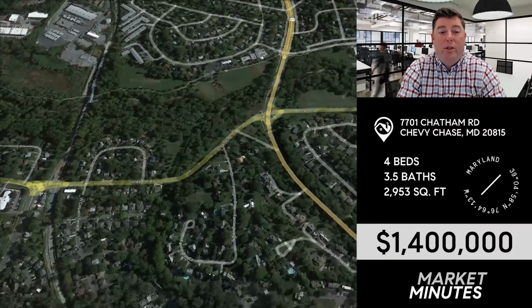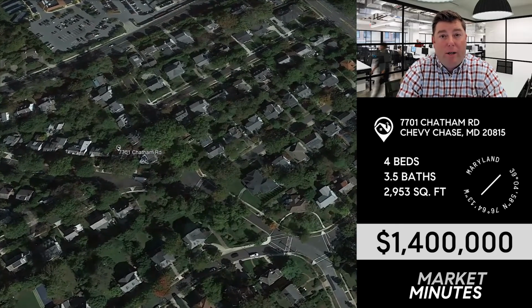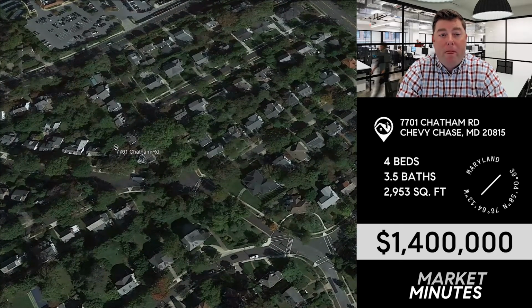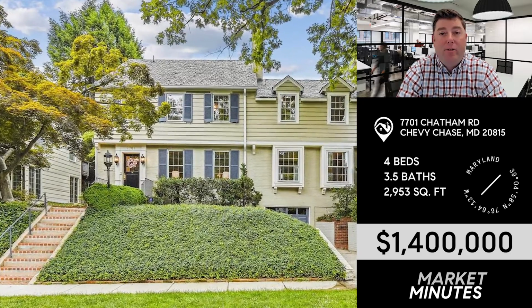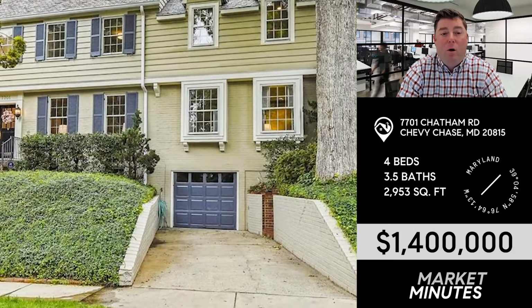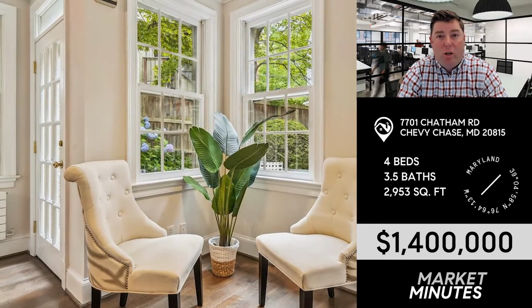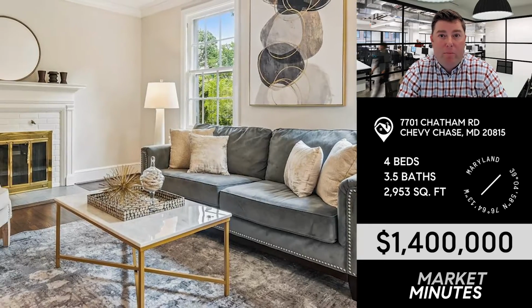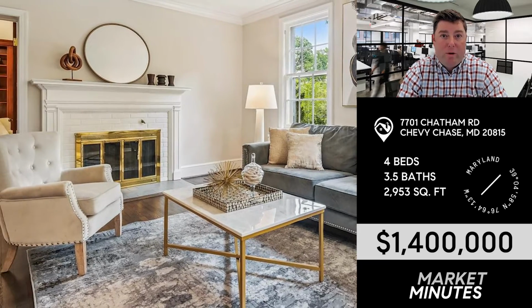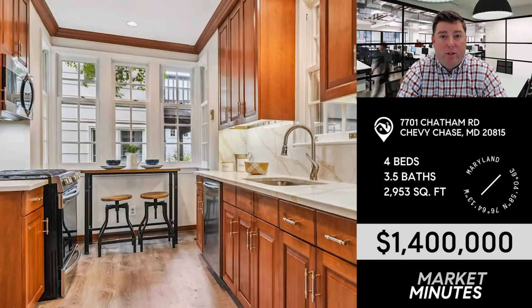Heading inside the Beltway, we come to 7701 Chatham Road in Chevy Chase. It's section 4, hitting the market at 1.4 million. This is a classic 1934 colonial with 4 bedrooms and 3.5 baths. Overall, it's just a crisp classic Chevy Chase colonial with nice big windows. You have the cozy fireplace in the living room. The kitchen's been updated with stainless steel and granite. They have a breakfast nook in the kitchen as well.